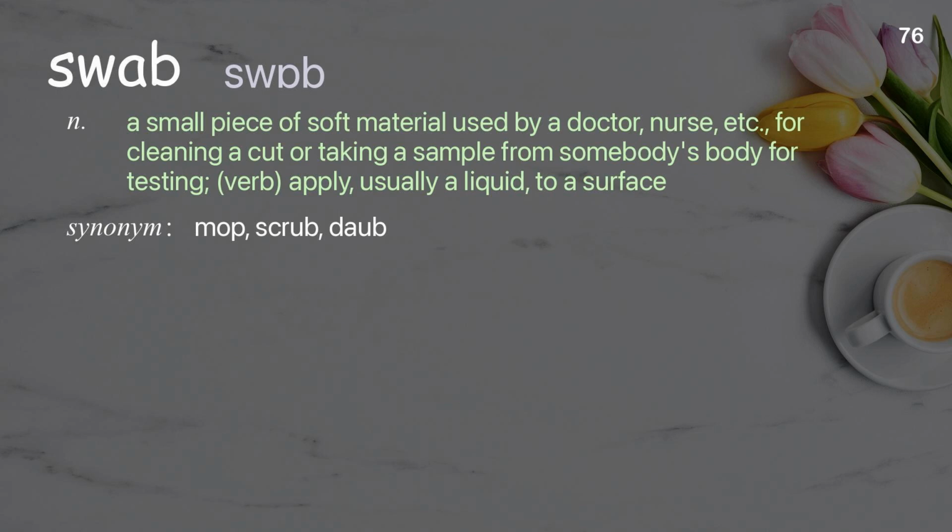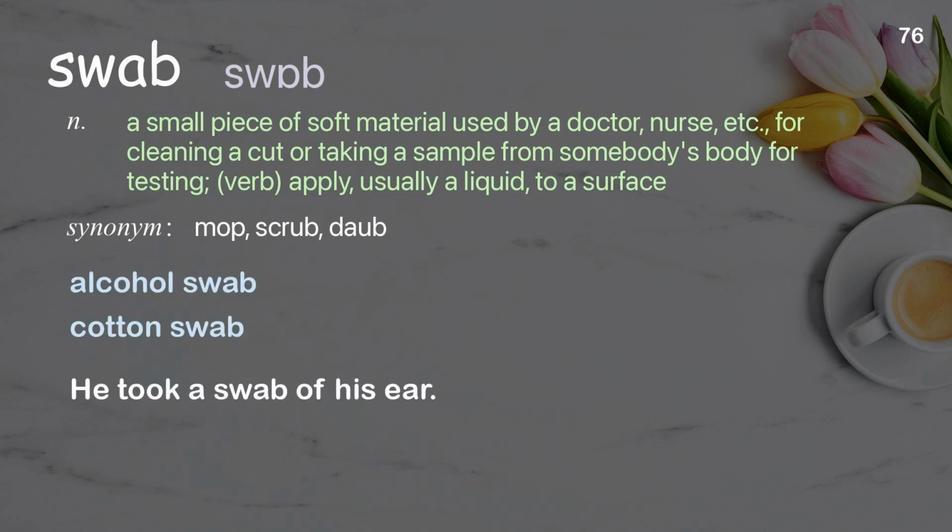Swab. A small piece of soft material used by a doctor, nurse, etc., for cleaning a cut or taking a sample from somebody's body for testing. Verb: apply, usually a liquid, to a surface. Examples: Alcohol swab. Cotton swab. He took a swab of his ear.